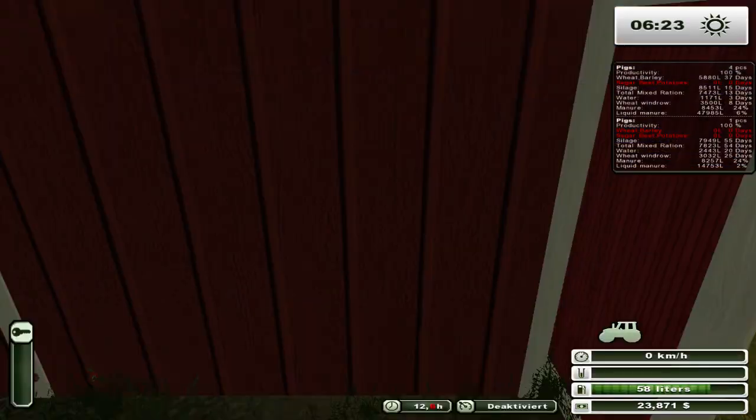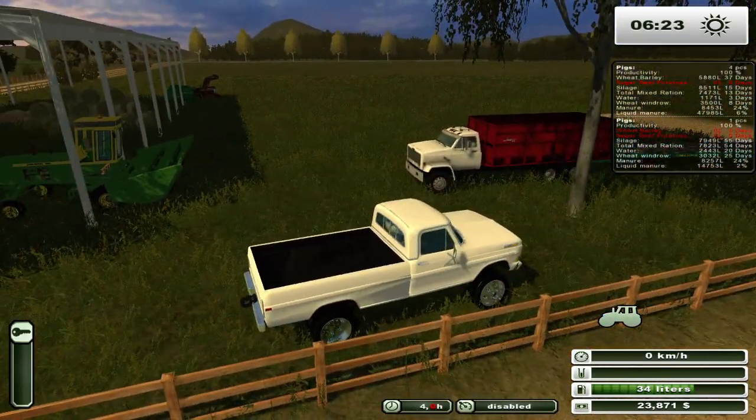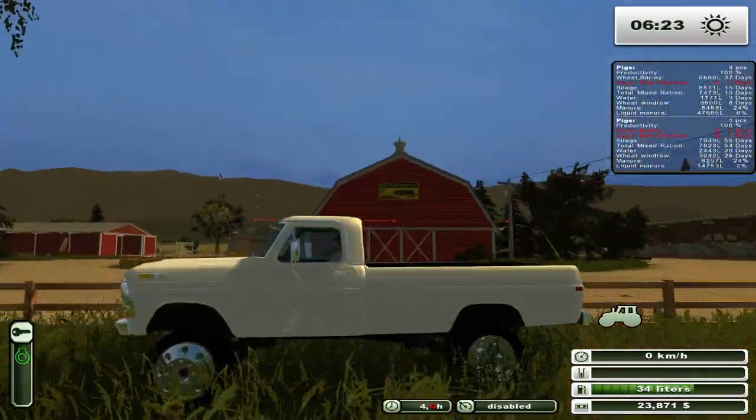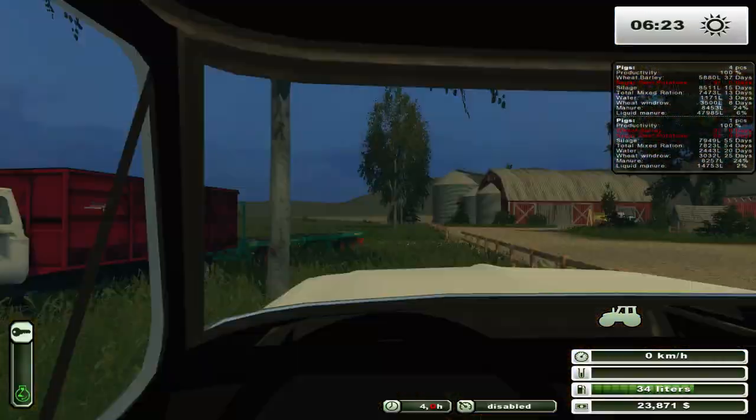So let's hop into our F-150 here. Actually, you know what we should do? Or whatever. I'm not even sure this is an F-150. I can't remember. It's a Ford. It's an old truck.